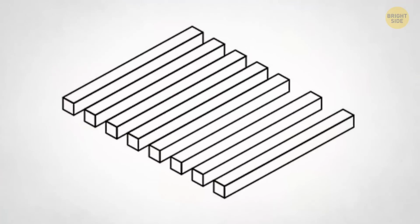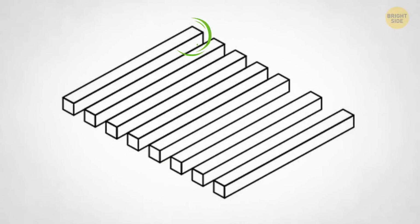Just the illusion of it. Got it? Look at this image for a moment and tell me how many bars you can count. This illusion has left the internet baffled. People have counted as many as 11 bars, but most count about 7 to 8 bars.